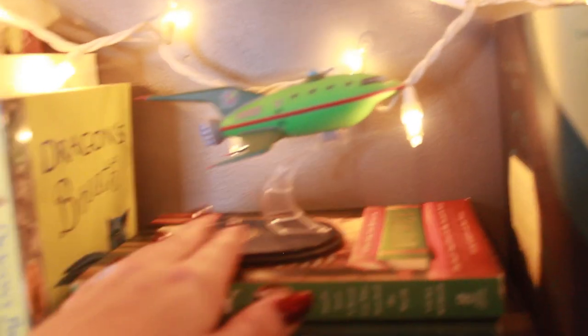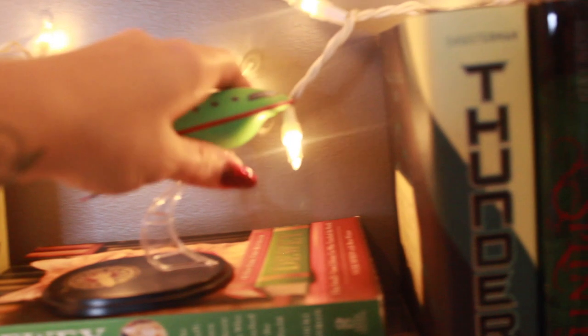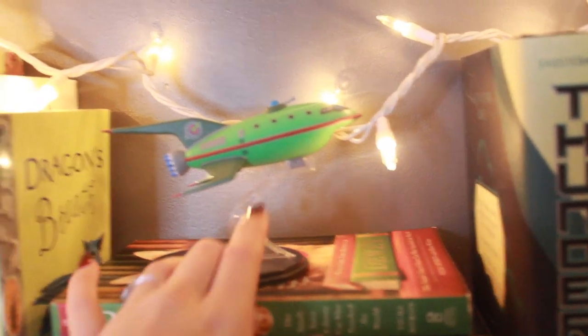I have this Futurama spaceship kind of thing. It's magnetic and it pops right off there. But Futurama is one of my all-time favorite shows. So when I saw this, I just had to have it. I love this little replica.